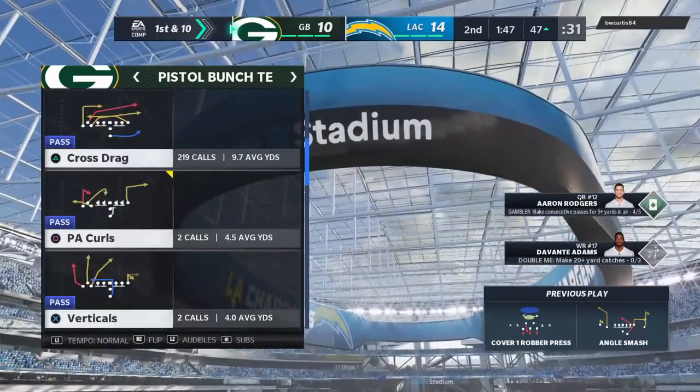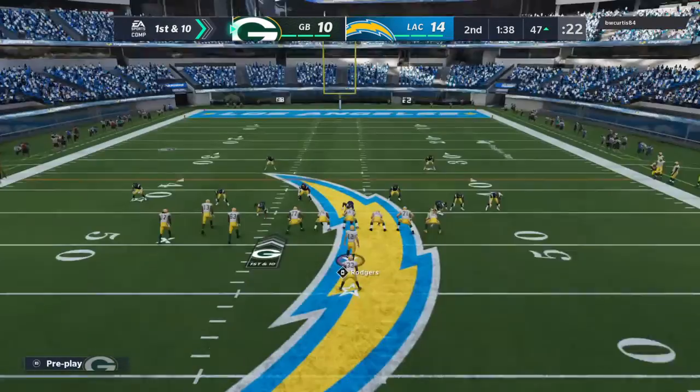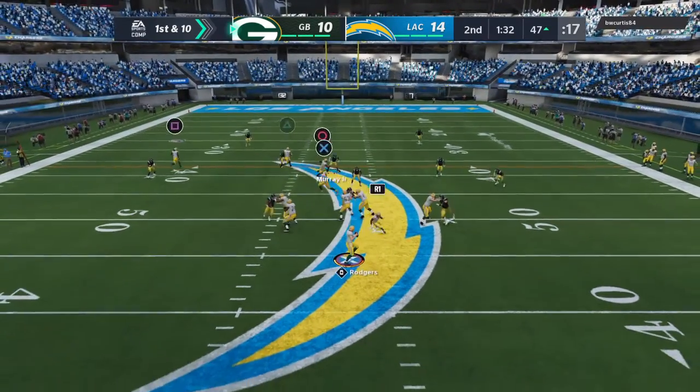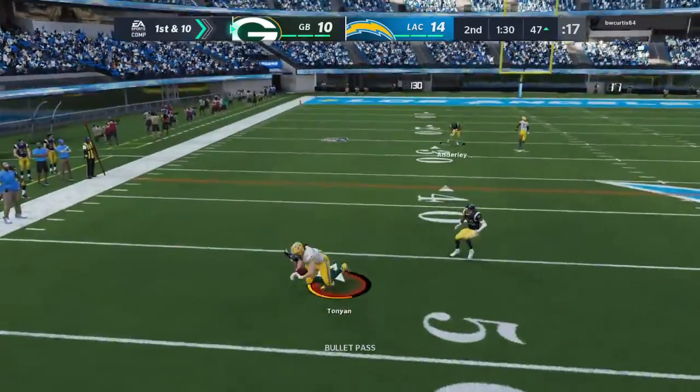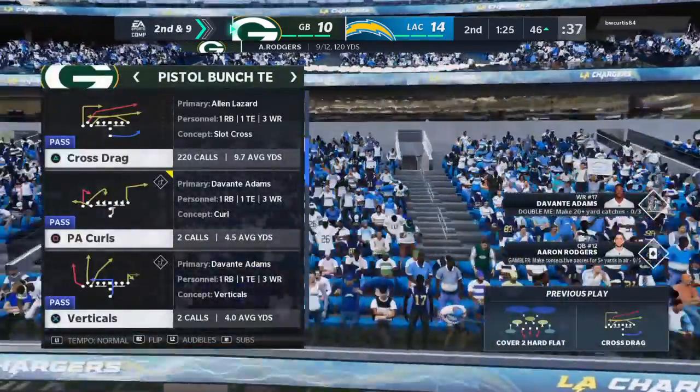Well, they certainly made a point of getting him involved in the passing game here in the first half. They must have seen something in the scouting that said, hey, we can capitalize on him getting the ball possibly in the open field. And I think in the second half, that may loosen up the defense a little bit to get the running game going back inside. Not much there, only a yard.